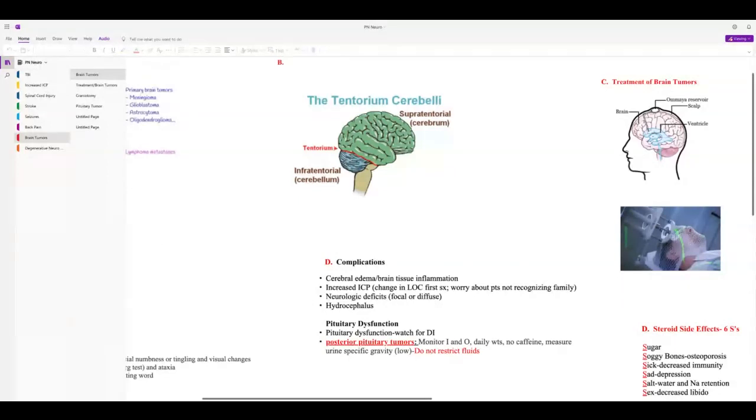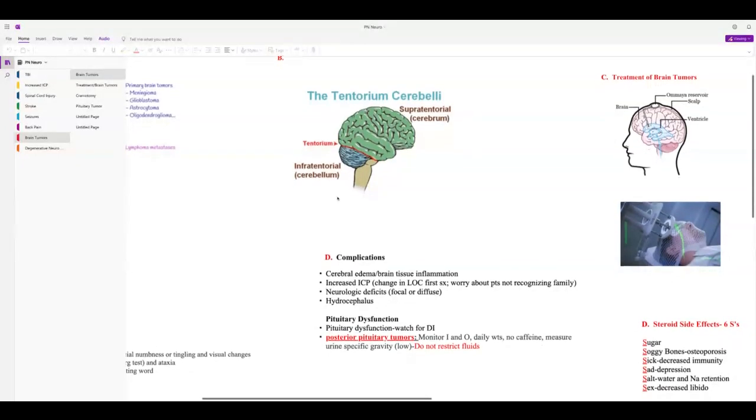They could have a change of their LOC. They may not recognize their family anymore. It's a progression, but change in LOC is usually decreasing. They can be irritable at first. You're going to see some neurological deficits and hydrocephalus, that's like water on the brain. I think I talked about the VP shunt, ventricular peritoneal shunt, that they could have placed to drain the cerebrospinal fluid off the ventricles.